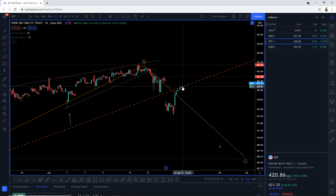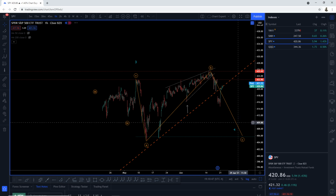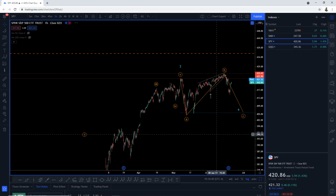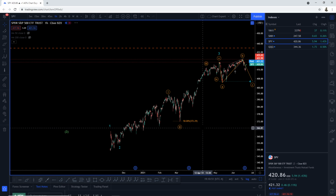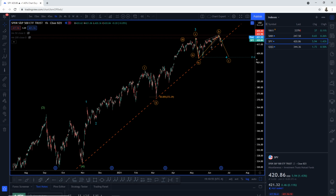Now the key takeaway here is that if we can't break above it relatively soon, or we just hover below it and then break down, then this wave structure is what I am looking at. So I'm going to zoom out real quick and digest this with you guys. Sorry for the glitch, I think something is wrong with TradingView here.